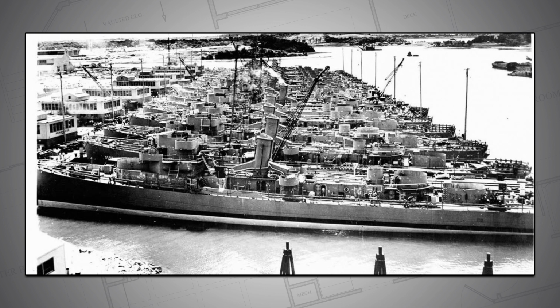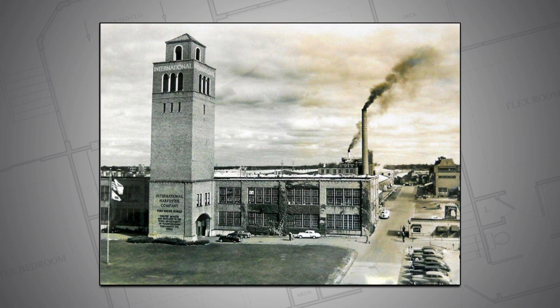It was also pivotal in World War II efforts as well. There were other companies in Fort Wayne that were also pivotal. Companies like International Harvester made trucks for the Army.